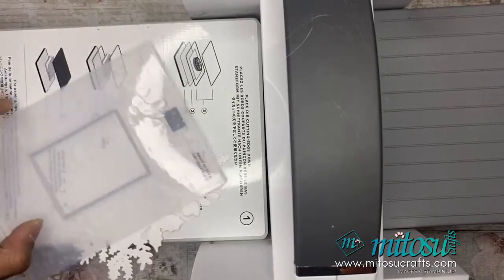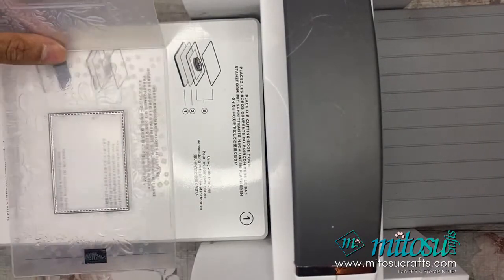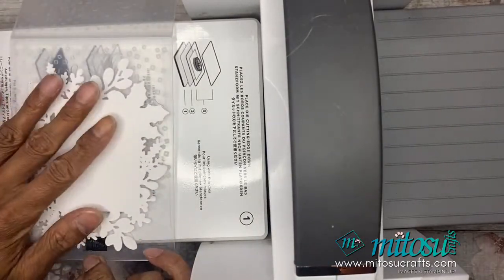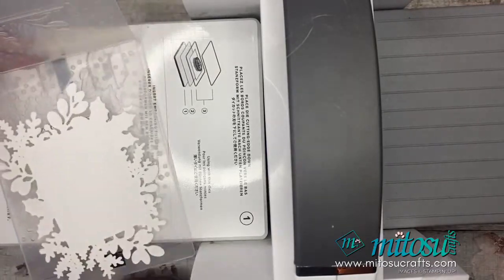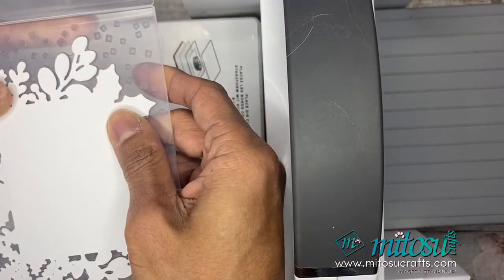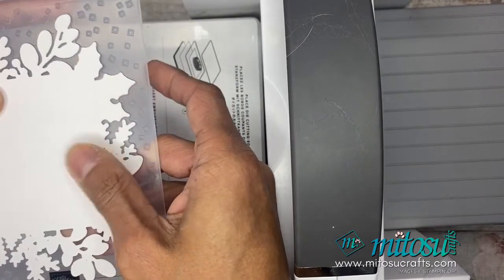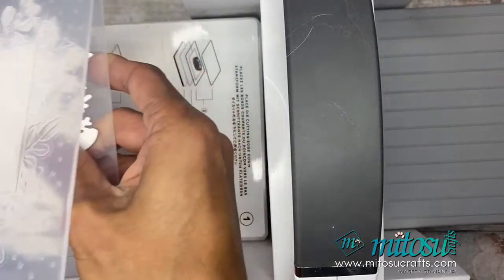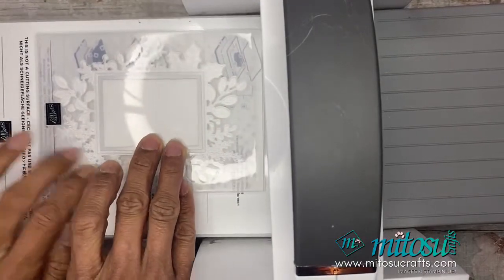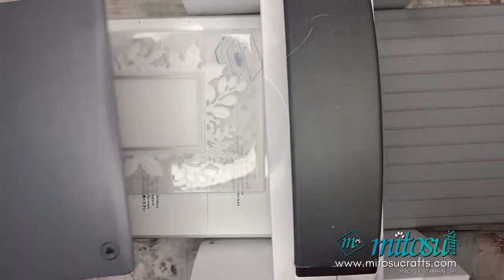So I'm going to cut, or emboss even. This one, you can see that I'll put it upside down. So it will fit in the embossing folder like so. I've kept my die already in there in place, and then I'm just going to run that through. And to emboss this, because it's 3D, I'm going to use my 3D plate.